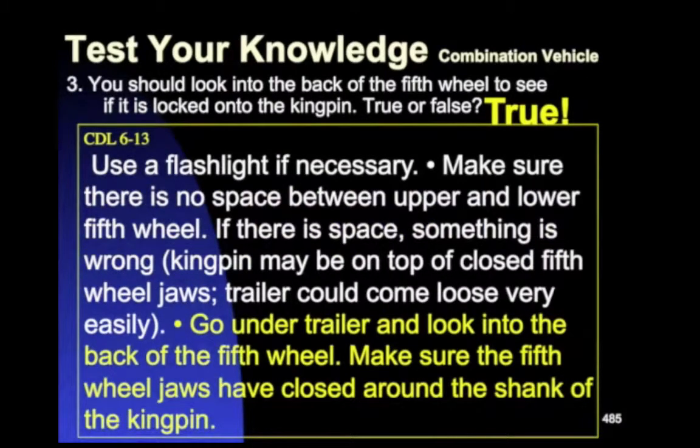Question 3. You should look into the back of the fifth wheel to see if it's locked onto the kingpin. True or false?